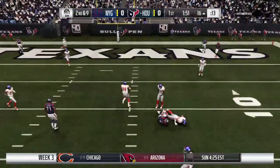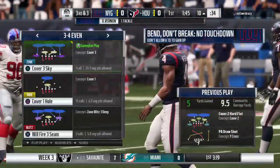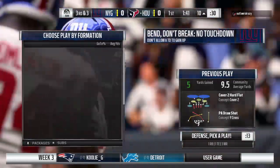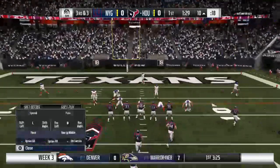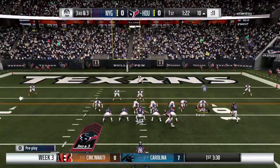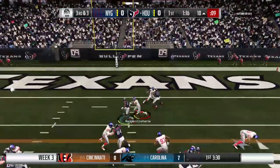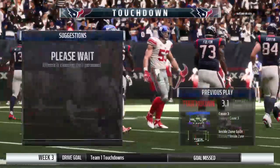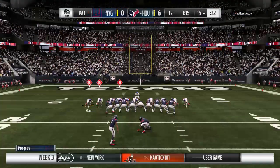And now he'll tuck it and run. And he was able to shed the tackle, but the reserves come in for the stop. He'll end up getting 5 out of that, but now they're looking at third down. They'll try to run for it with Miller. And he fights his way into the end zone for a Texans touchdown. Lamar Miller, his 3rd touchdown now on the year. And the Texans have taken the early lead.